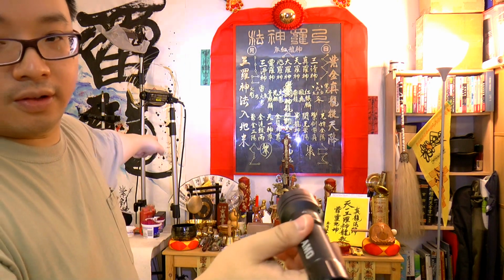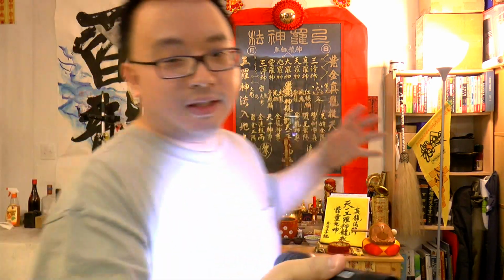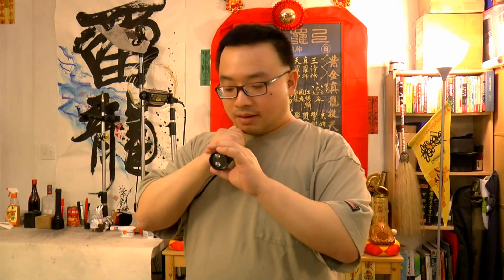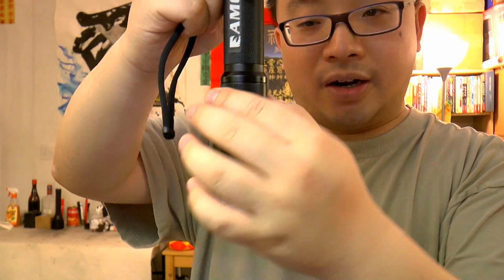Holy mackerel. Look at that. It's a flashlight, super bright, as you can see. 120 lumens of light. Look at that, how bright that is. Look at how crazy bright it is, okay? This is a flashlight, okay? Right here, you see there's an adjusting ring. Press, okay? And you can adjust.